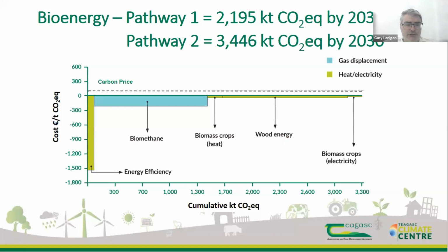Lastly, we talk about bioenergy, and here you do have a couple of silver bullets. So the use of wood energy contributes quite significantly, over 50% of the total of fossil fuel displacement, and then also reaching the biomethane target contributes over a third. So again, you're talking about very, very high levels of biomethane. You're talking about by 2030 having somewhere in the region of 200 biomethane plants in the country.